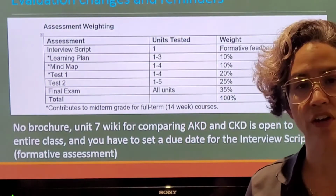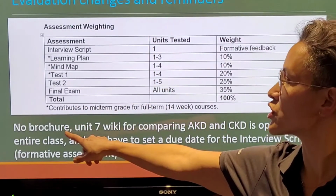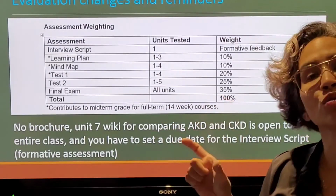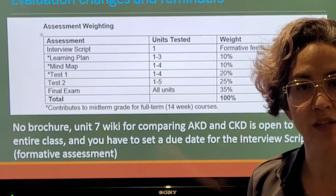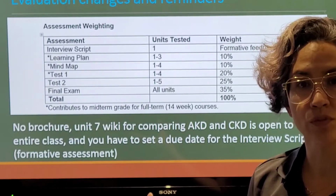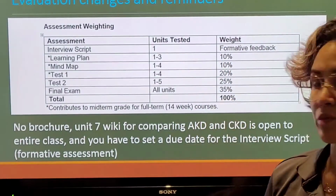So, moving on to the evaluation changes. We opted to remove the brochure, and this is what the assessment weighting looks like in your course outline now. It was too tight of a timeline to have the brochure due as well as have the final exam within the same week for those condensed 7-week courses. So we opted to remove the brochure, and we redistributed the marks to come up with 100%.